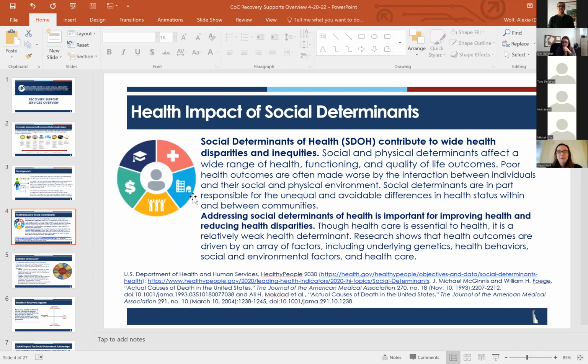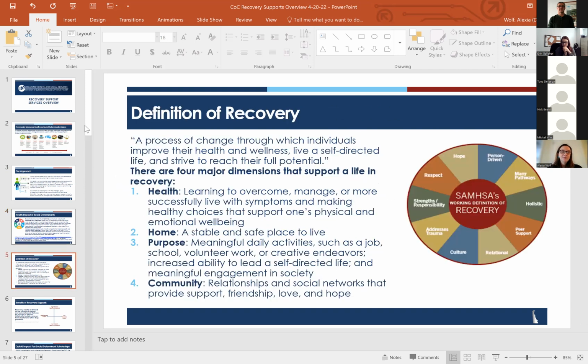We have also found that when we listen to experiential accounts from people in recovery with behavioral health issues, often these are the resources that they really identify as a turning point. Things like getting a place to live, getting a job, having transportation. So these are resources that help sustain people in long-term recovery.